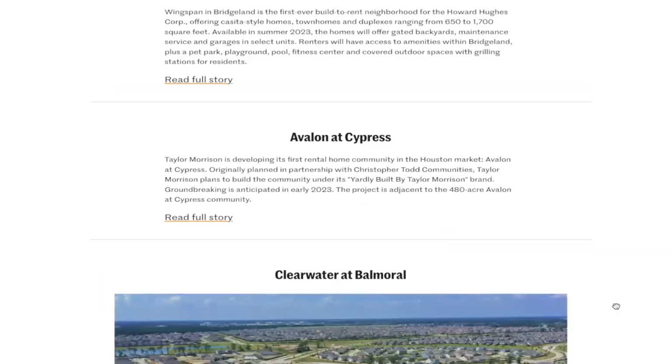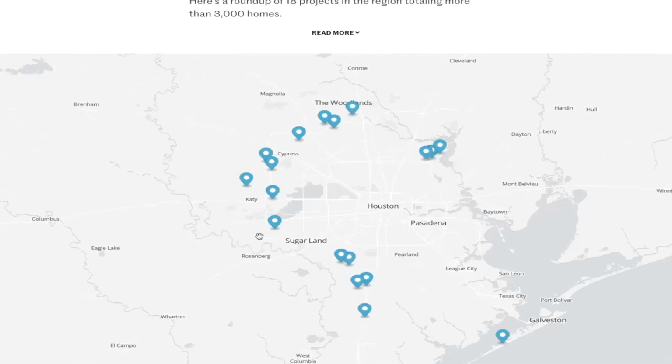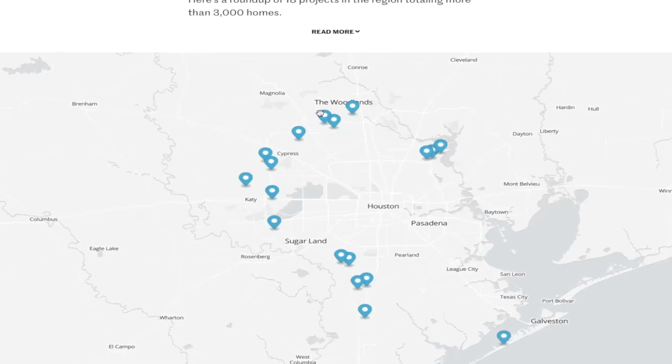So they were outlining just some of the communities that are being built. But when we look at this map, they are all being built pretty much throughout the greater Houston area. So it's interesting to see what's happening. So many people will look at this and say, hey, if you can't afford to buy a single family home, where else would you live? And you'd probably live in an apartment. So this would give you more options, perhaps in the market for you to be able to rent.